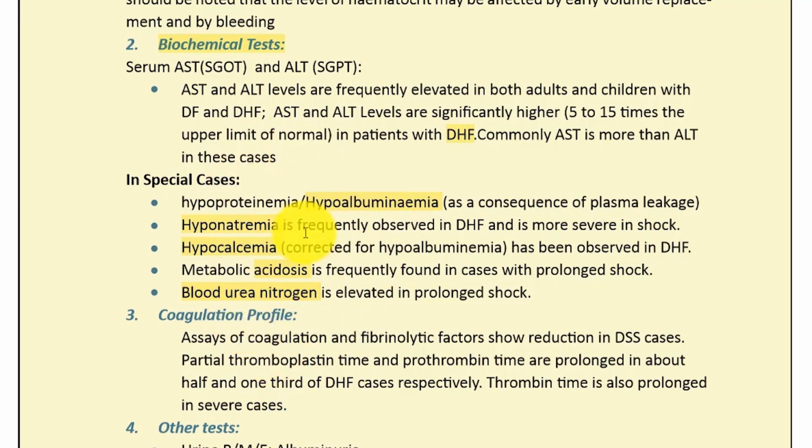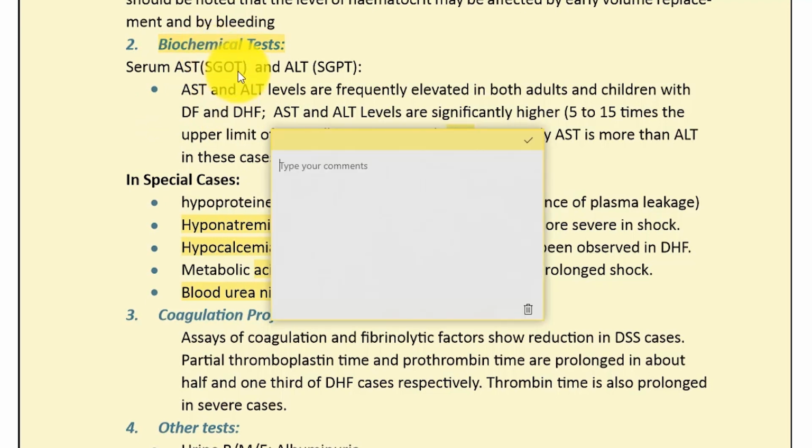So along with that, you can make a box for the biochemical tests. Once again, A for AST and ALT, B for blood urea nitrogen, and C for calcium.